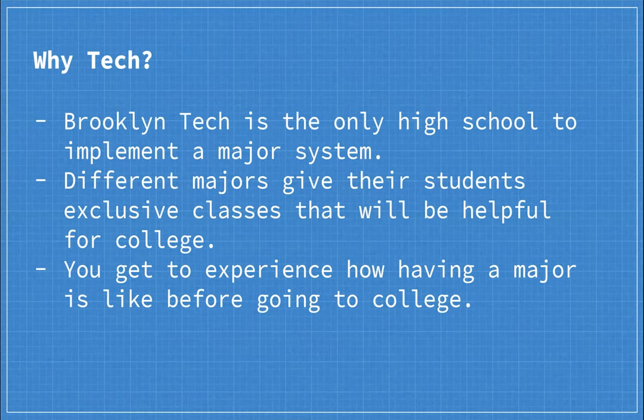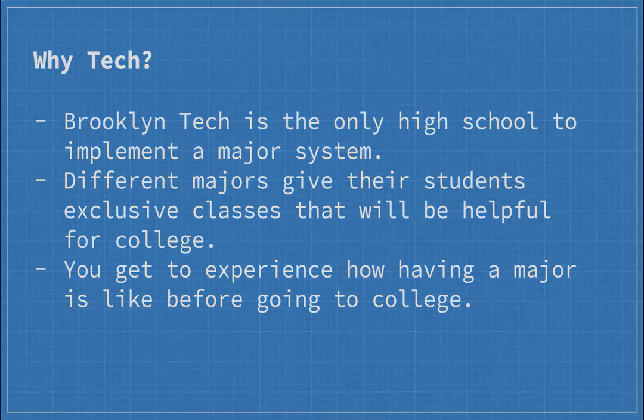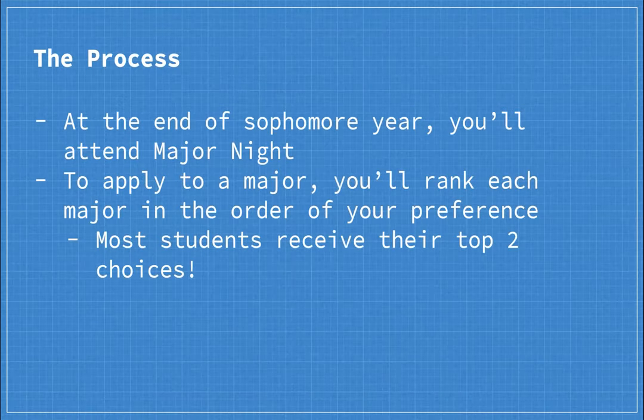Majors also allow you to make many friends, as many students in the same major share a lot of classes together. We have a lot of majors here, but how do we apply for a major? The process is really simple. At the end of your sophomore year, you'll attend Major Night, which is put together by students and teachers of all the majors. To apply to a major, you'll simply rank each one in order of your preference. And most students receive their top two choices.